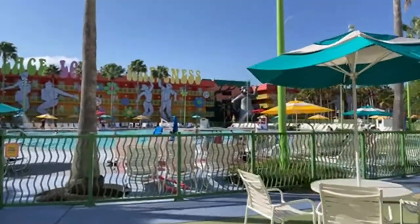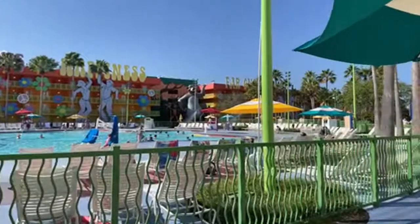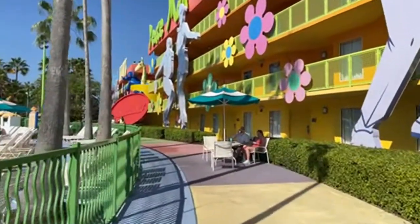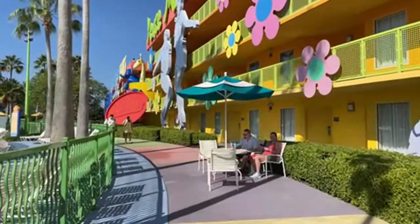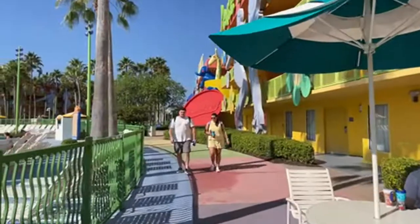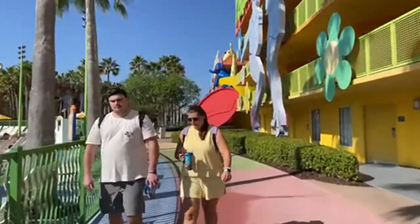And yeah, the music here is great. All of the areas of the resort have fun, period music to the decade.